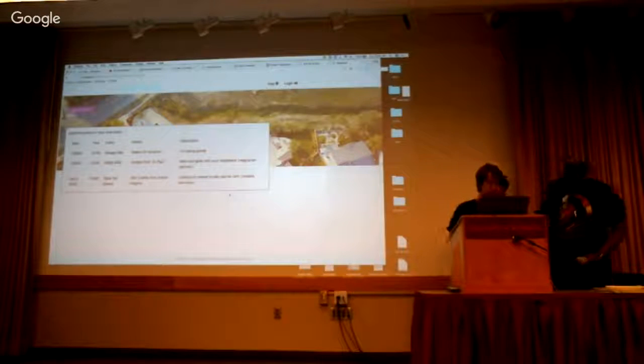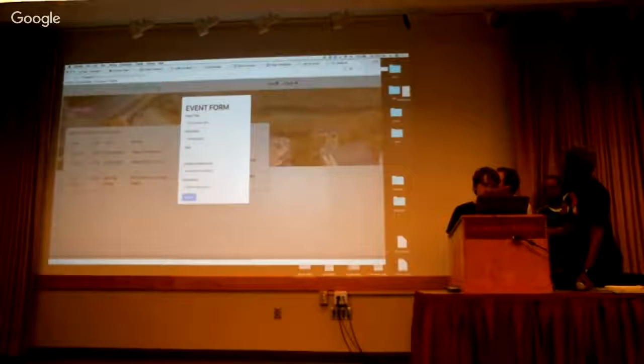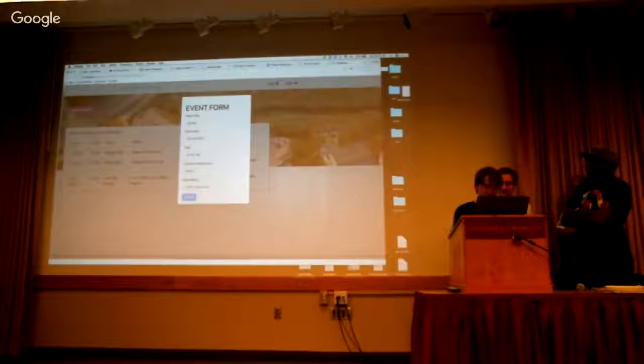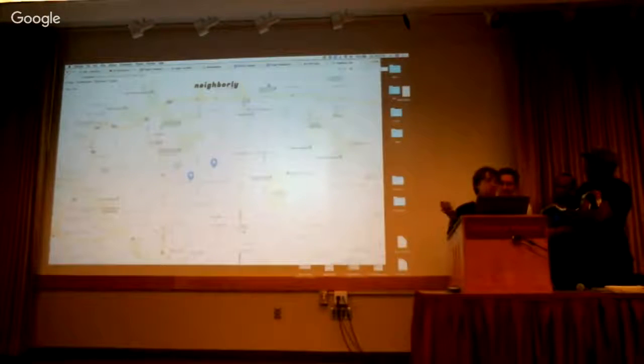Okay, I'm just going to talk about how it works. So this modal pops up. This is kind of the code part of things. You create a title for your event, give it a date, and if the date has already passed, like 6:30 this morning, it essentially will go into the database, but it won't populate the table, and it also won't show up on the map because it already happened.